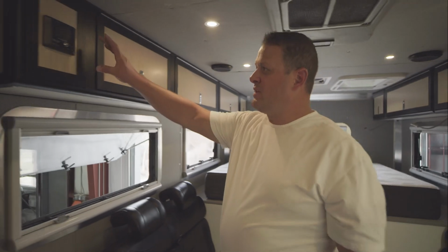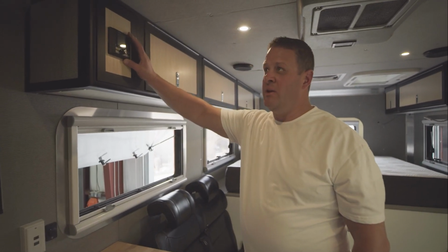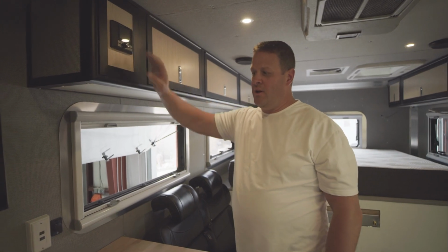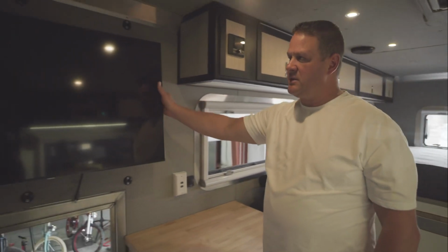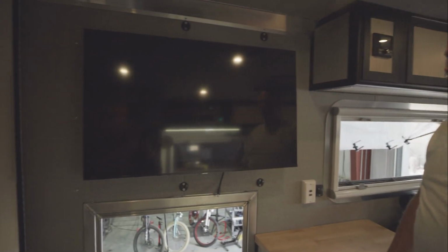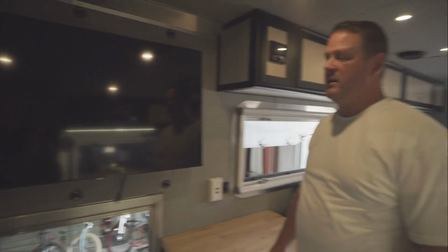Over here is our JL audio system. So we've got the overhead speakers as well as a subwoofer in here. And then our Samsung TV, we've got a large TV that pops out and slides out so you could watch it from in bed or from the couches or dining area.